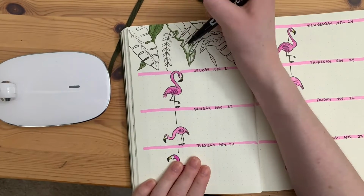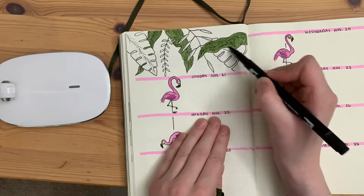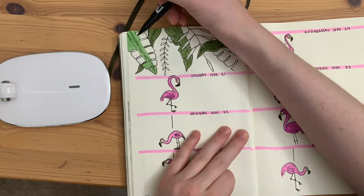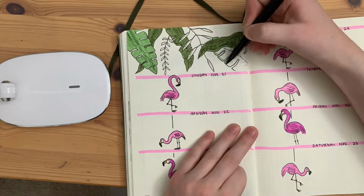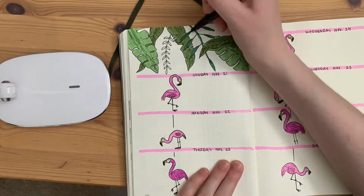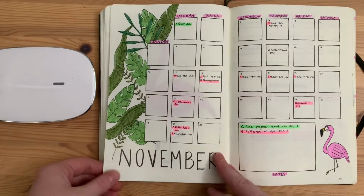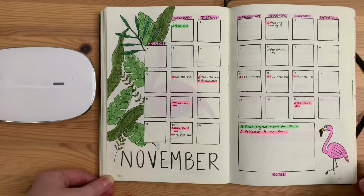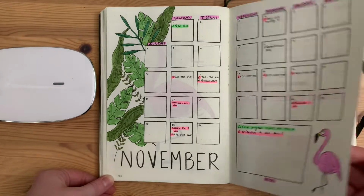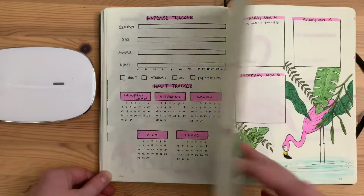As you see, I started with the color this time so that I wouldn't mess it up a second time, and it makes it look so much better to have the really dark color as that skinny leaf and the medium color as those medium-sized leaves. So here is the final flip through. I am really happy with the way this turned out, in particular because I hate the color pink, but I thought that this worked really well.